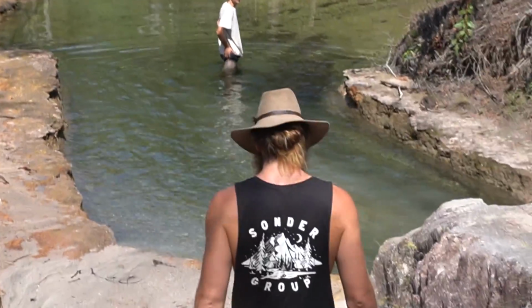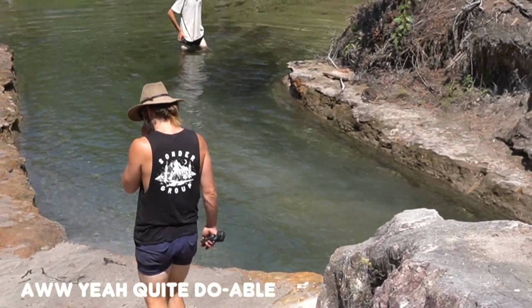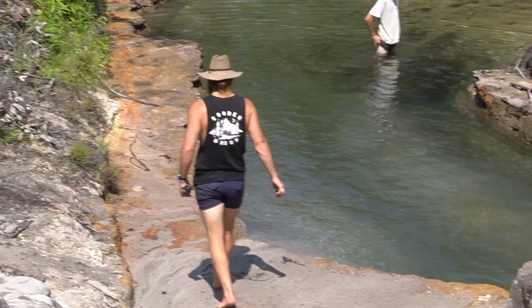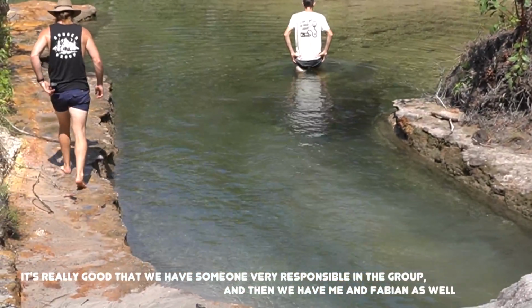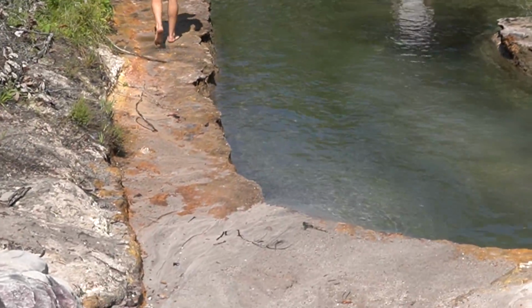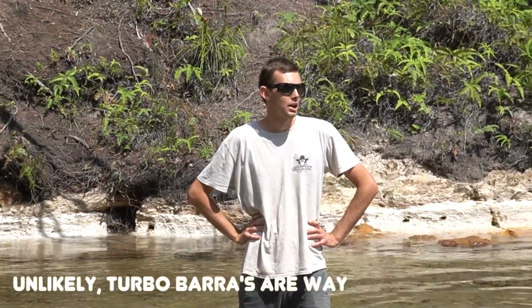Creek, he reckons. How are we looking? Oh yeah, I think it's quite doable. Good stuff. Pretty easy actually. It's really good. We've got someone very responsible in the group, and then we've got me and Fabian as well. Do you reckon you can get it in that diesel engine? Oh, I don't know, might have to submarine it.